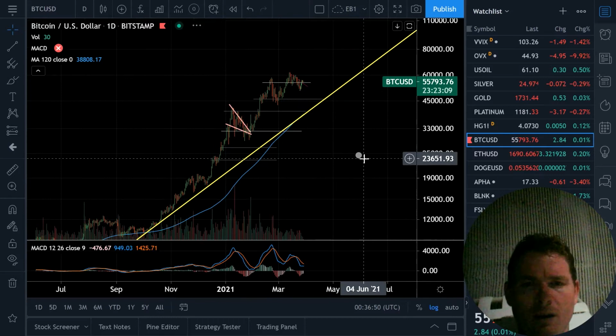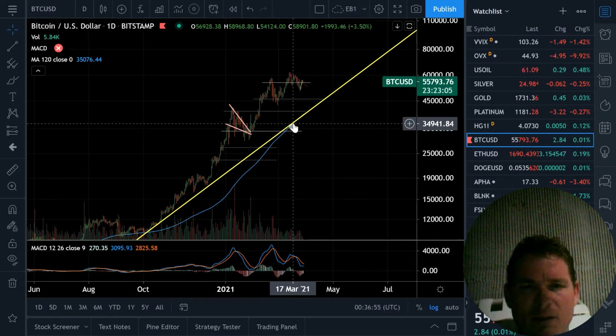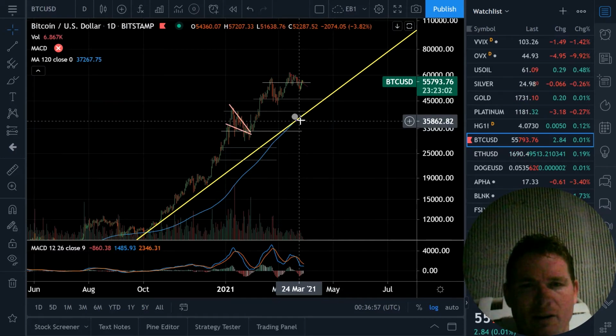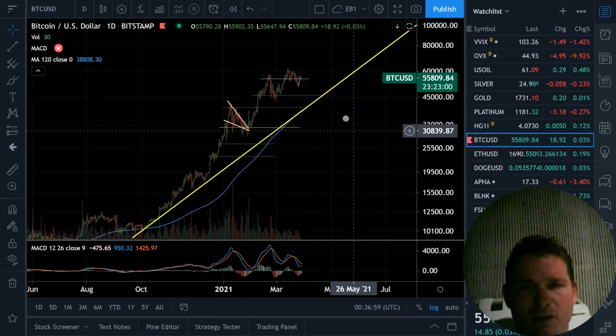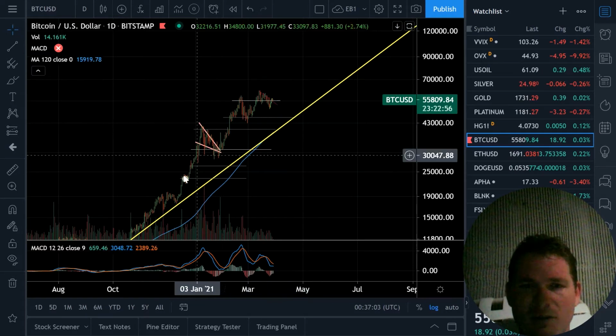So for me, Bitcoin seems like it's a little bit ahead of itself. I'm looking at these moving averages kind of coming under here, and I pulled my trend line back because it was too hot. It was aimed at like $1 million Bitcoin this year.